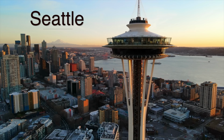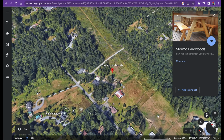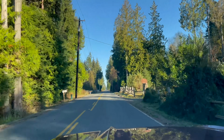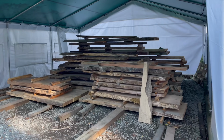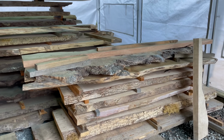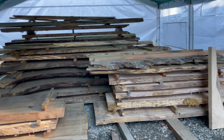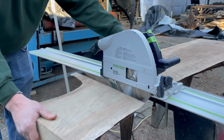Surrounding Seattle, there's a few suppliers for live edge cuts. A friend of mine recommended a place called Stormo's Hardwoods, which was about an hour from my location in Kirkland. So I headed out to Kevin's property, curious about what his selection of live edge would look like. It was a carpenter's paradise, with hundreds of cuts to choose from, and don't get me started on his personal workshop, which I wanted to live in. So I found a few prime pieces of English walnut and had him cut the pieces to 60 inches.